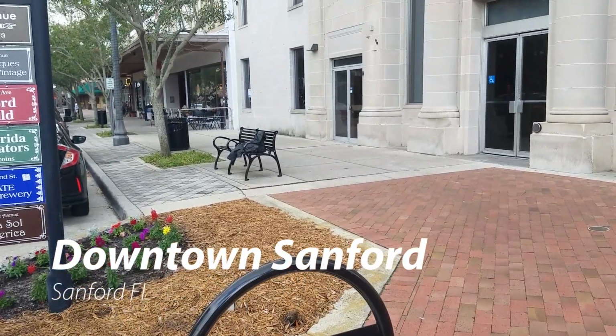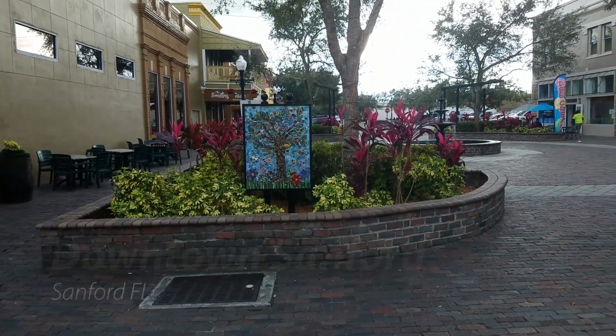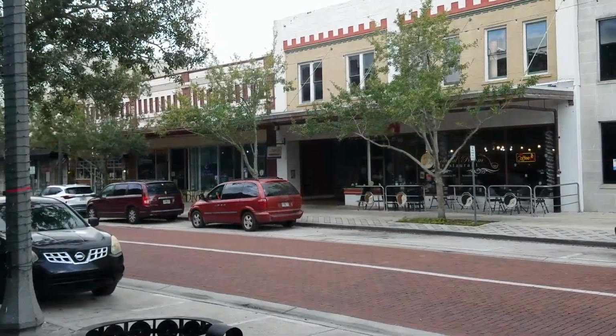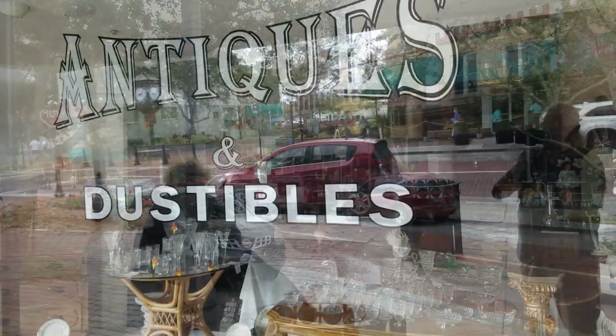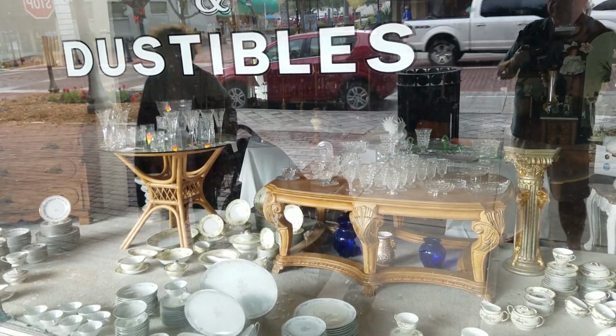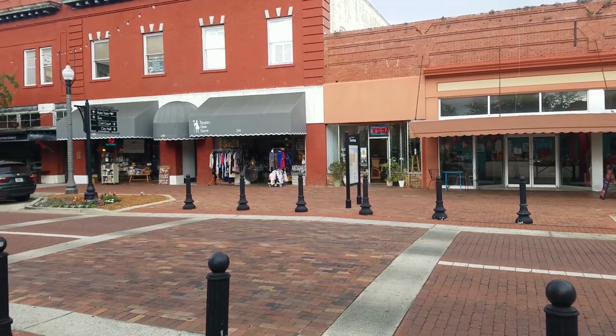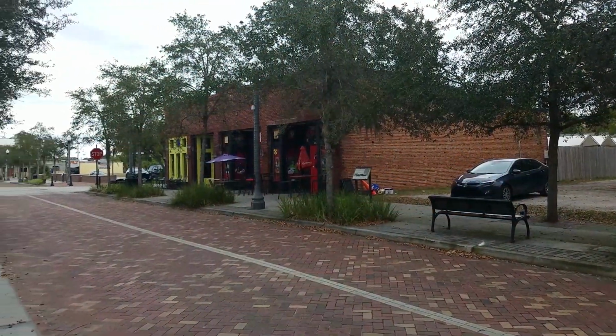Next off, we're going to downtown Sanford. And Sanford is a community just on the north edge of Orlando on I-4. And it is an older historic downtown that has been refurbished. I love the name of this place. I do too. And lots of really neat, unique shopping. I love the brick streets.